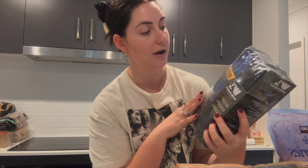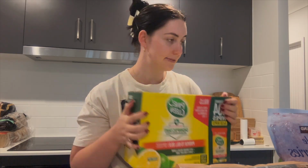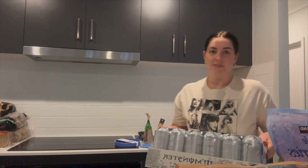Hubby wanted to try these gloves, I think for gardening work, etc., but 10 pairs, and I think it was like $13. We got this box of disinfectant wipes because we've been using them anytime the dog has an accident or makes a mess inside. I got a big tray of Monsters because I'm back on them and I've been drinking them, and it was $47, but for $24, so way cheaper than in store even when they're on sale. And they had hubby's flavour too, so I got another one for him.